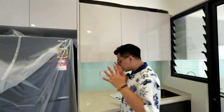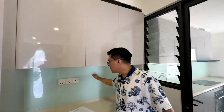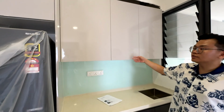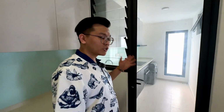The entire kitchen cabinet is nice, and it's furnished by Signature Kitchen. So it's pretty nice, and it also has a really minimalistic style. And then here is the backsplash, and these are switches by Schneider. Pretty good. And then here, this is the fridge provided by Sharp, that is provided by the developer. Pretty good. Now we walk into the wet kitchen.